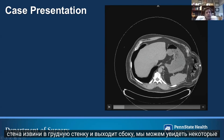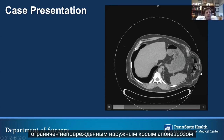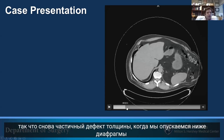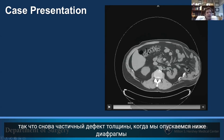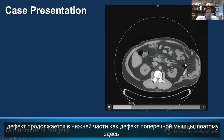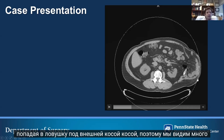lateral. We can see some colon here, and as I described earlier, the colon appears to be bounded by intact external oblique aponeurosis. So again, a partial thickness defect here. As we come down lower, that diaphragm defect continues inferior as a defect in the transversus. So here's the rectus, here's the external oblique. This complex is going to be the internal oblique and the transversus, and they have a defect in them from their insertion point on the rib, on and underneath the rib, with, at this point, small bowel coming out, being trapped underneath the external oblique.